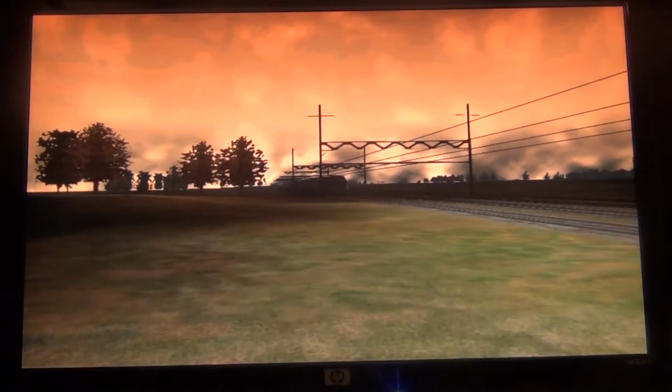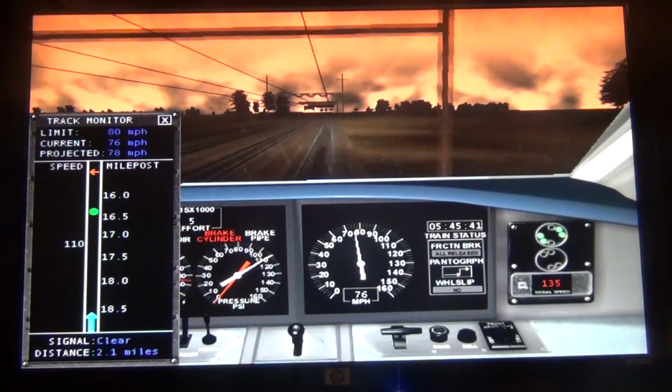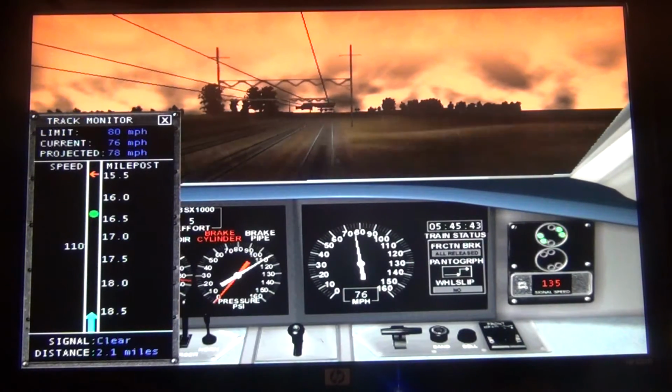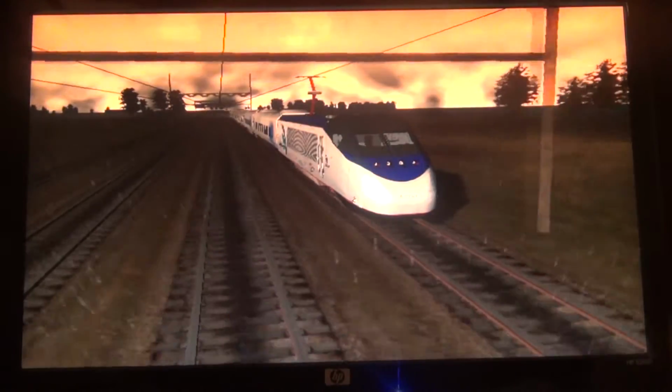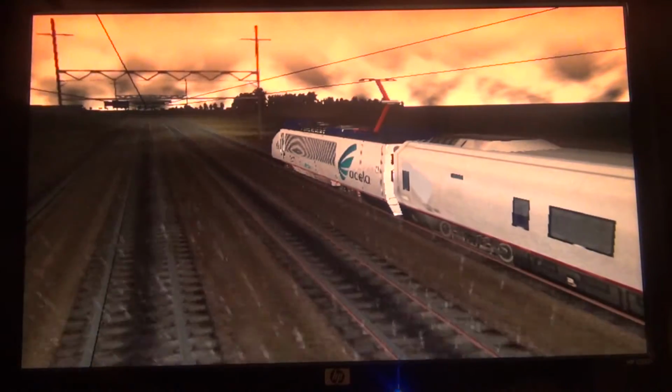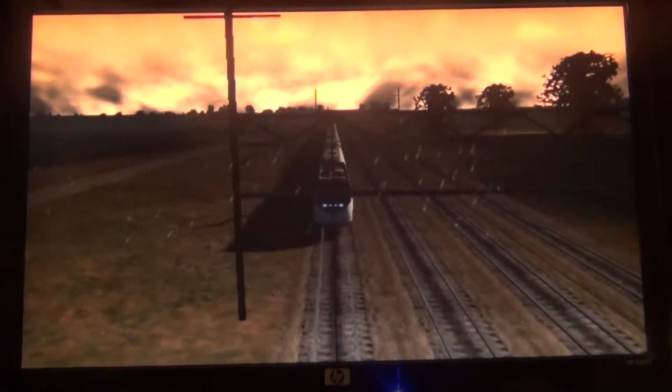Of course we know it doesn't operate on the Northeast Corridor. I've said it before in the past 2 MSTS videos. That's one of the most unrealistic things they could have done to this line. Acela, however, the inaccurate consist is one thing. And the HHP is pretty good.